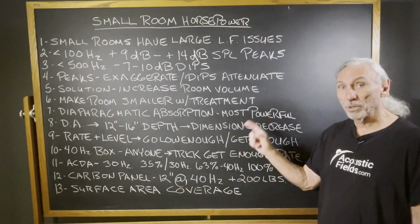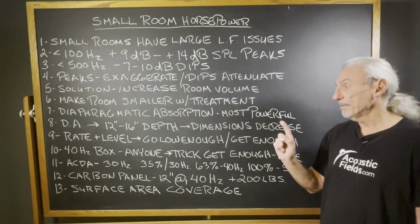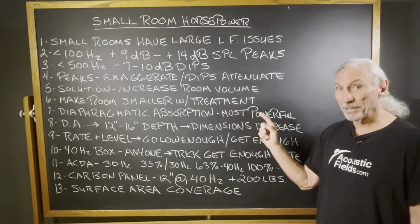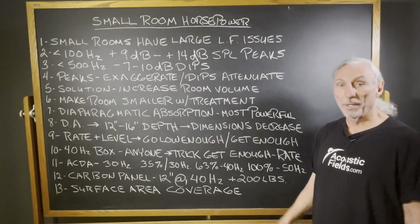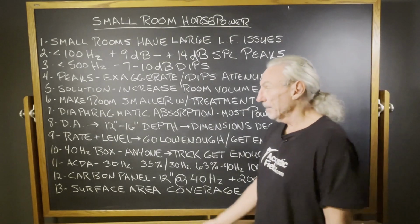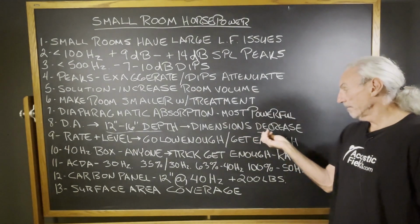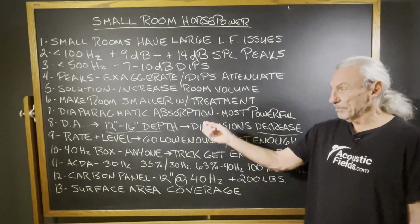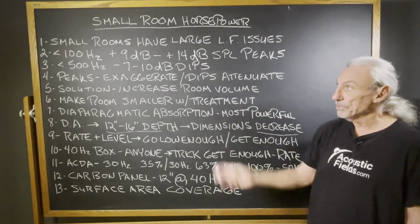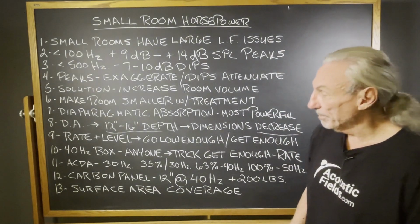Diaphragmatic absorption is the world's most powerful absorption technology, bar none. I don't care what anyone says on the internet. Diaphragmatic absorption is the standard when it comes to low frequency pressure management, okay? We've taken that a little bit further, and you can see that 12 to 16 inches of depth is going to be required to manage these issues below 100 cycles. That's our diaphragmatic absorber.